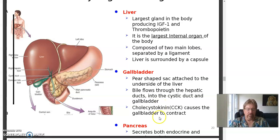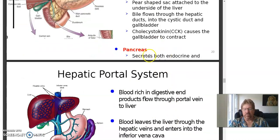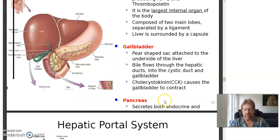Okay? The pancreas plays a huge role. One thing, it's the only gland in the body that's both an exocrine and endocrine gland. The exocrine part makes the majority of the digestive enzymes and empties them into the small intestine.